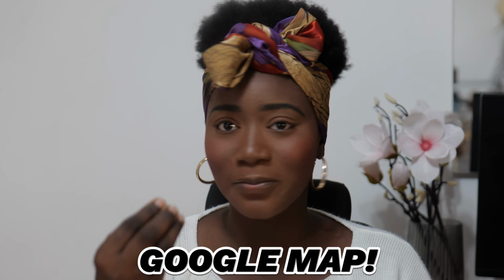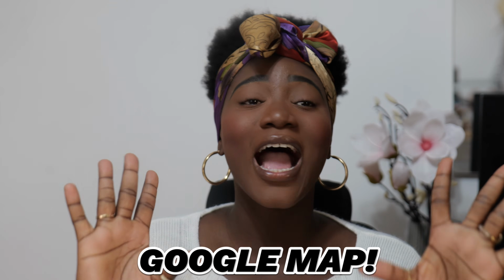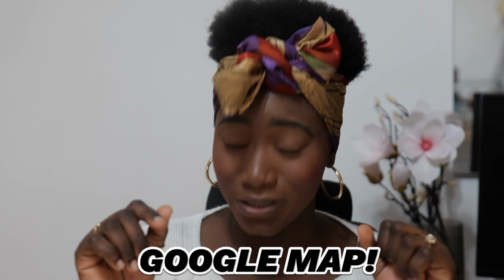There's no way we'll talk about moving around, having your bus card, that we will not talk about this other aspect. It's the Google Map. You need the Google Map like your life depends on it. Trust me, even me that I'm talking to you, I cannot count how many times I got lost when I first came to Malta. Yes, I got lost.